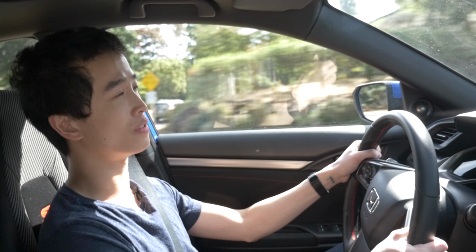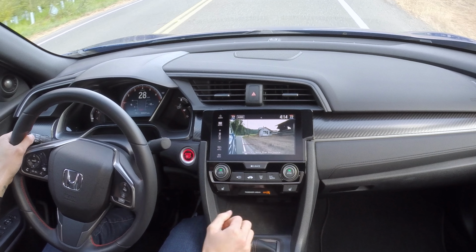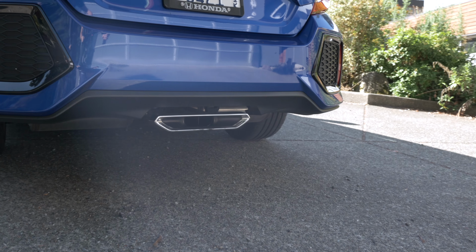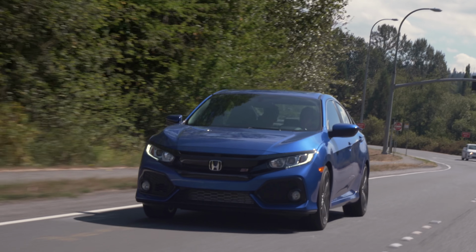In a word, value. The Civic Si costs about $2,500 more than a Civic Turbo, and for that you get an upgraded sound system, Honda LaneWatch, adaptive dampers, 30 more horsepower, and more importantly, a limited slip differential. The Civic Si is not designed to be the halfway point between a standard Civic and a Type R, but rather a subtle upgrade over the former. So how does it all come together?